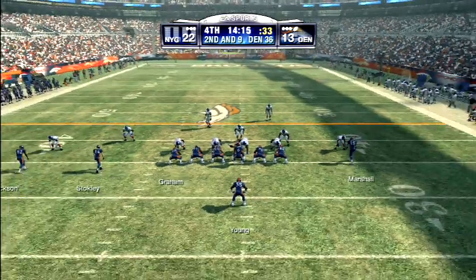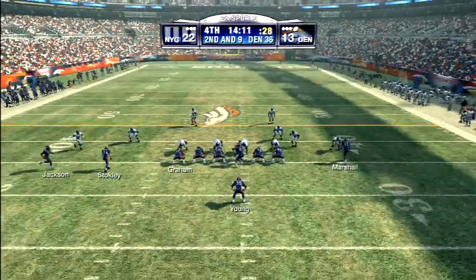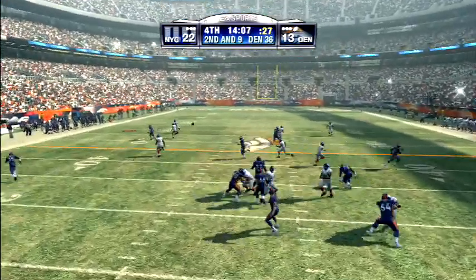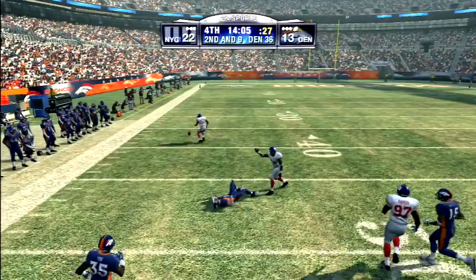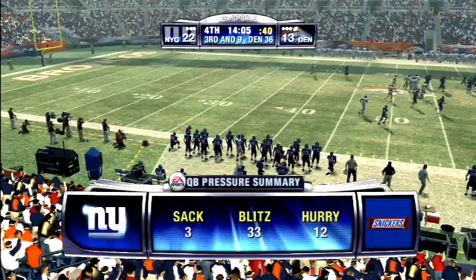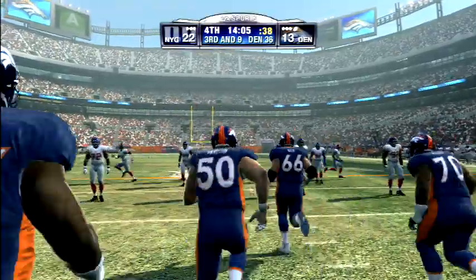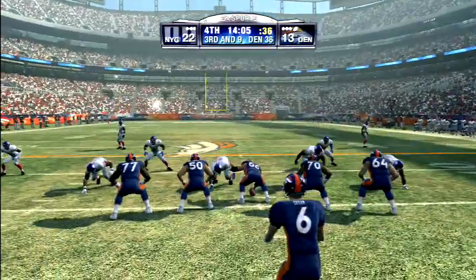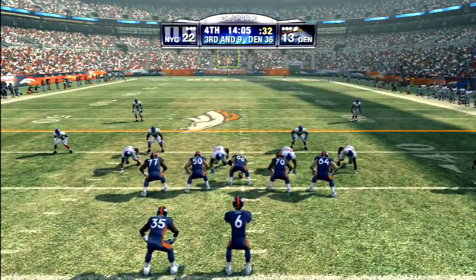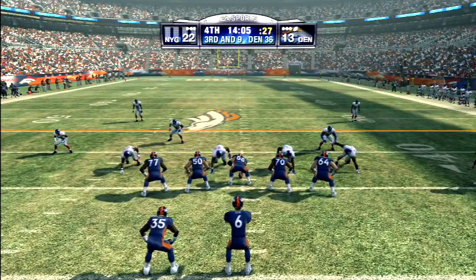Luke 45. Go left, over right. Down. Cutler dropping back. Throws on the run. How can you drop that? No completion that time, and it'll bring up third down. They line up at the 36. From the gun. Let's go. Green 88. Green 88. Tiger. Little hustle.